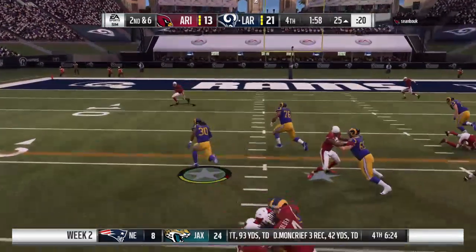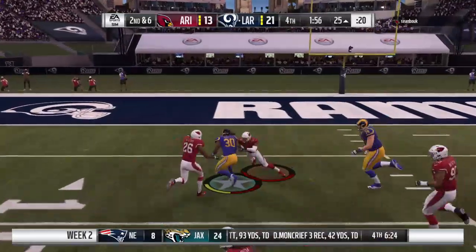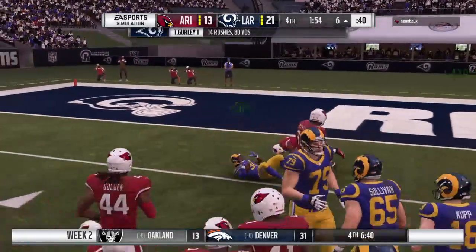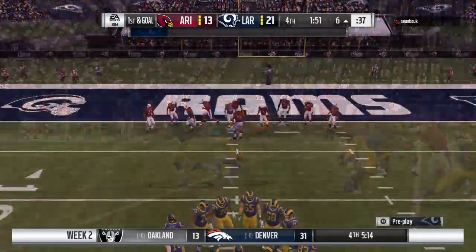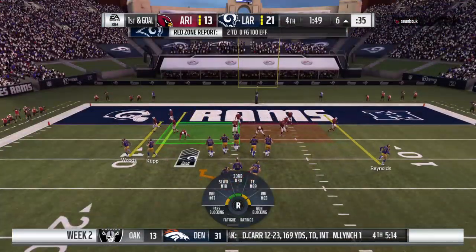Goff turns and gives to Gurley. Gurley's got the first down and then some. And he's all the way down to the 6-yard line. That good for 19 at a first down.